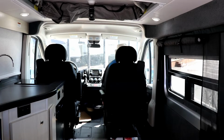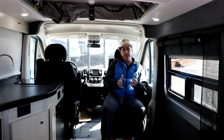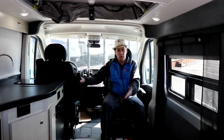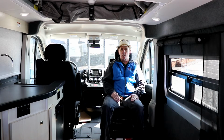Now something else that you have is these seats will turn around. So they're part of your camping area. Very simple to do. It's a manual movement. You just move the seat forward, and then lift up on the corner here to go ahead and swivel it around.